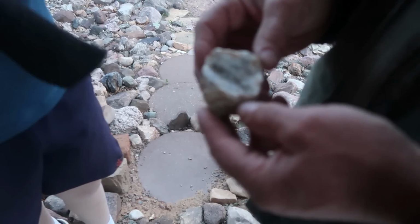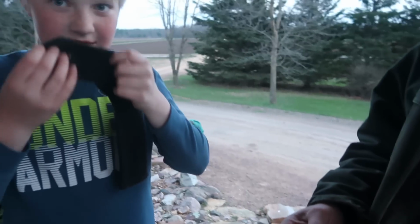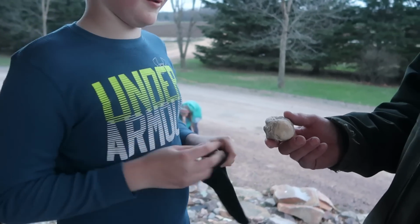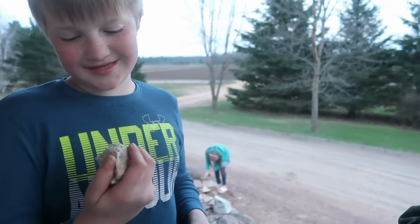Not a geode after all. It's just a hunk of quartz. It's burnt. Well, I saw a spark. Yeah, we saw a couple of sparks. That's cool anyways. Yeah, it's way cool.